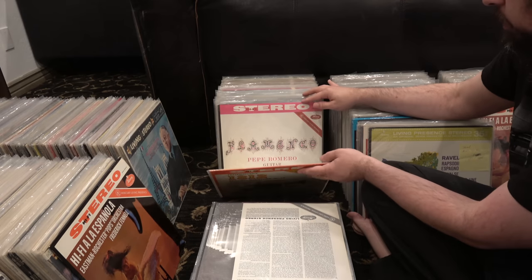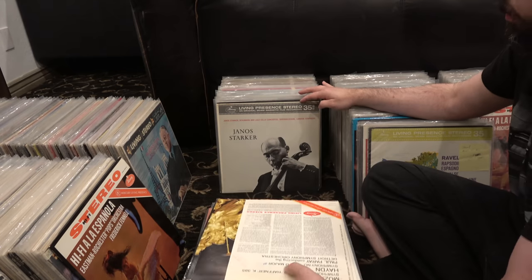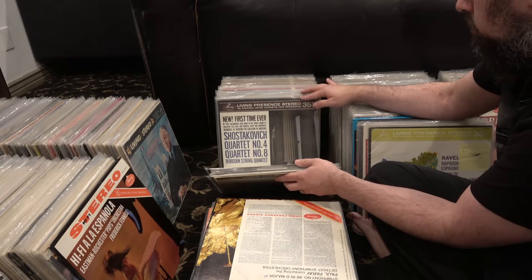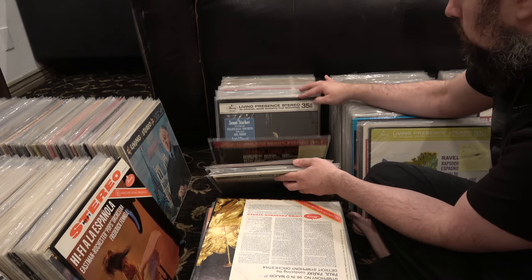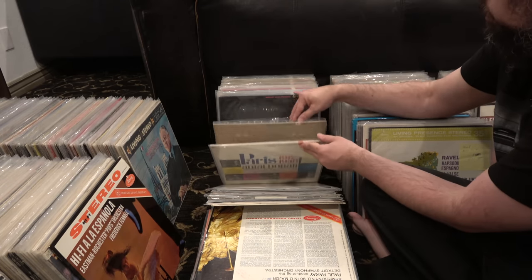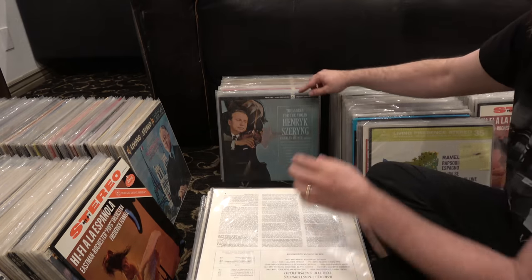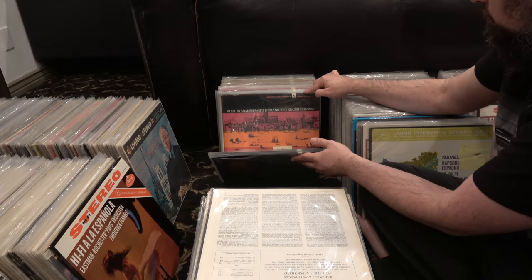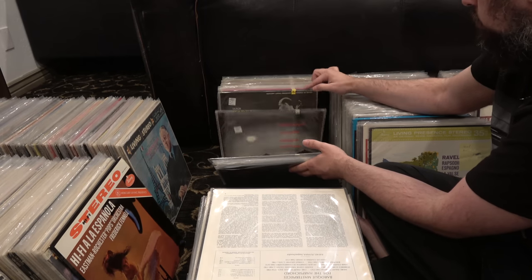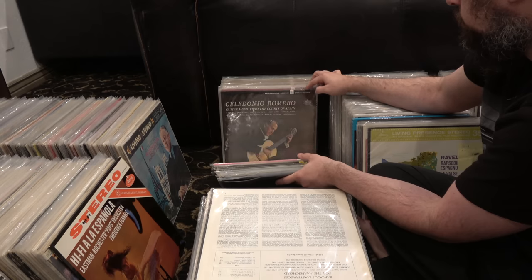Probably the most common Living Stereo, excuse me, Mercury Living Presence title. Just many, many dupes. All the magnetic film recording, really good record. Have that in my collection already. Analog Productions did a reissue of it. Actually got a gold label promo with this last week. Pretty much all the Starker stuff. Yeah, three copies of that one was in this collection.